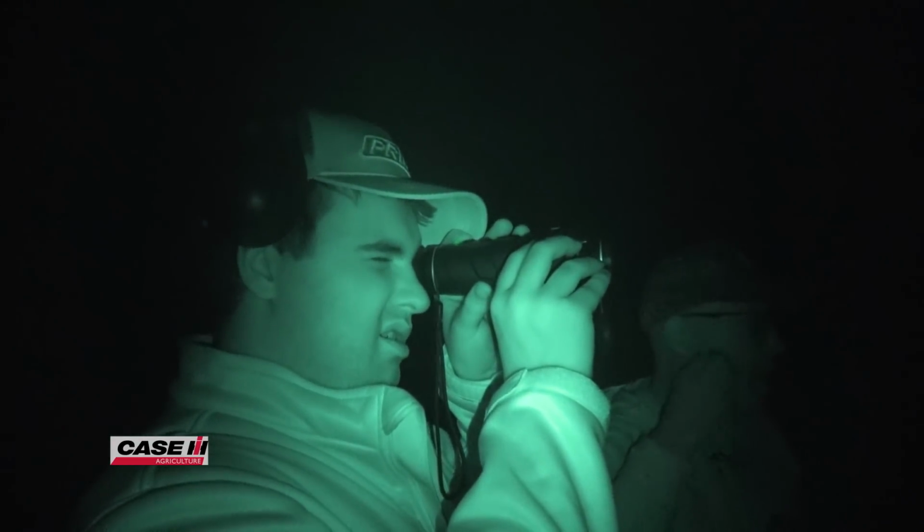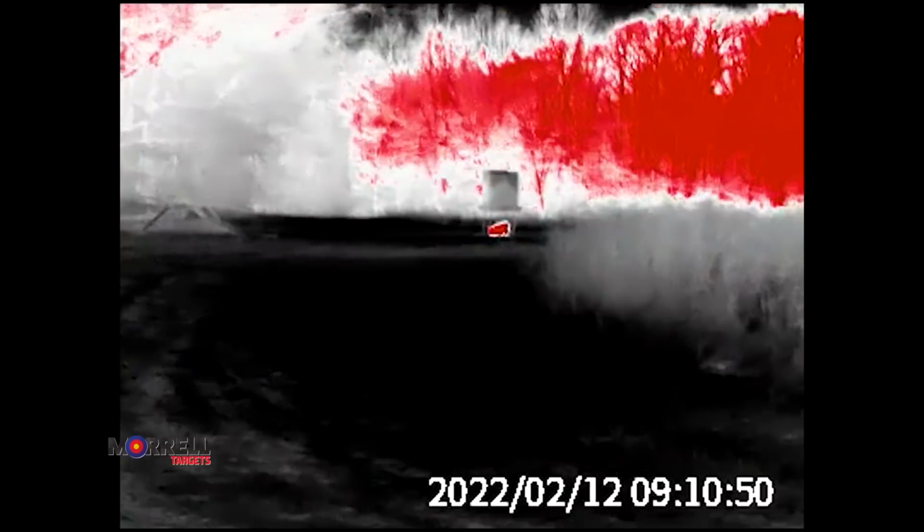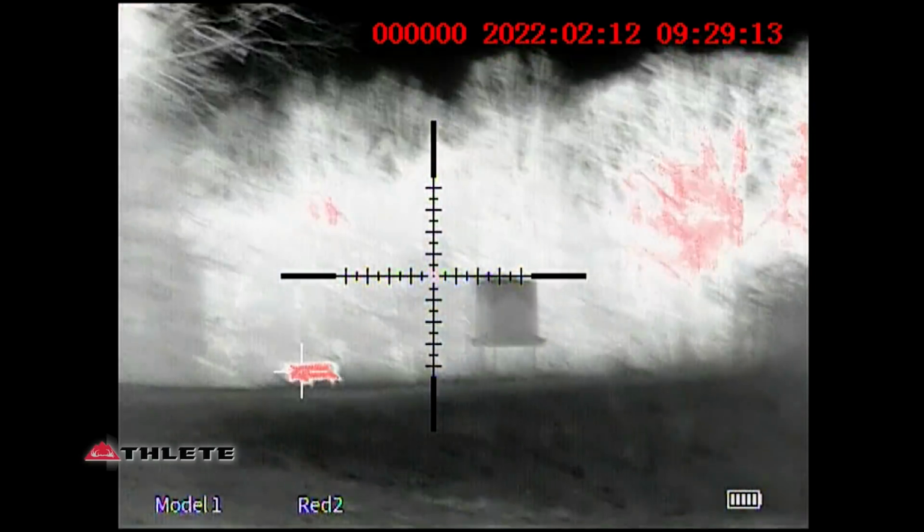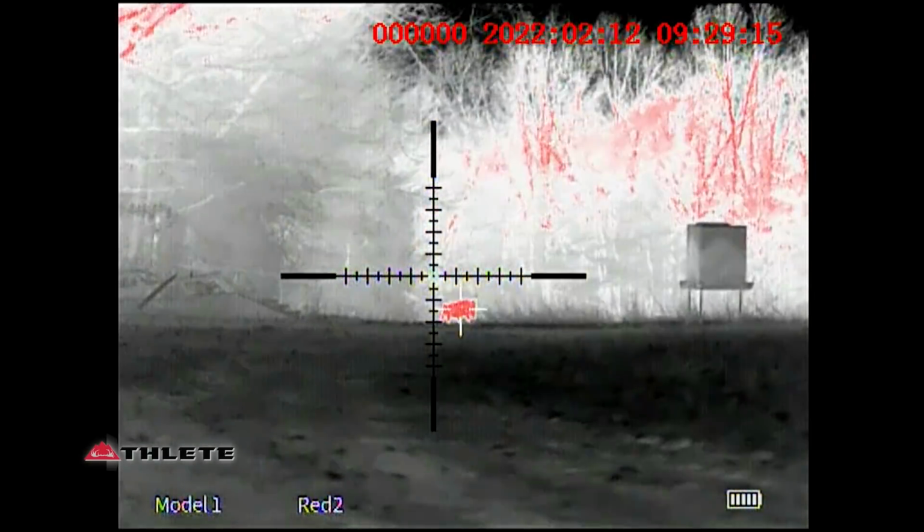As we came around the corner into the larger portion of the food plot, we spotted a good-sized hog under a feeder. We were just about 100 yards from the feeder, so I decided to kneel down to get a bit more solid rest than shooting offhand. Here we go. Ready?